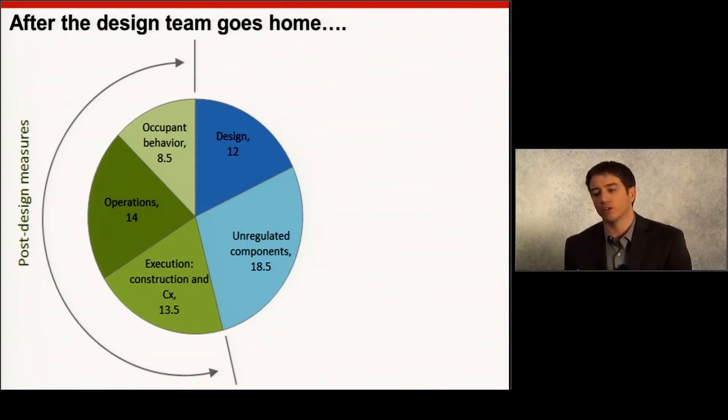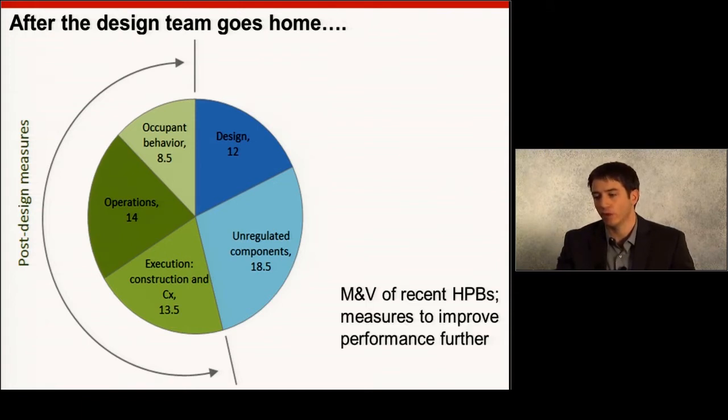And we found that actually the biggest components were all elements that occur after the design team's done with their work. In that way, a lot of the design has come a long way in these types of buildings. We've captured a lot of the efficiency there, but operations, occupant behavior, execution and construction, and commissioning all have potentially more room for improvement. And again, that's M&V of actual buildings that we have worked on and have been deployed. And the numbers for this plot, if you're interested, are in kBTU per square foot. And that's the potential for additional improvement.